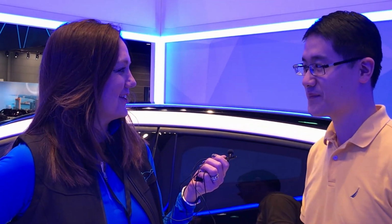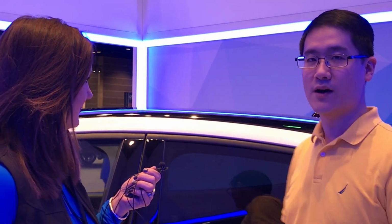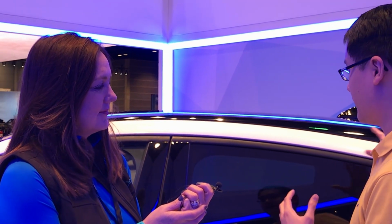Welcome to the show. Oh, thank you. Now, you're just explaining to us the design of the Mach-E. It takes inspiration from the Mustang, of course. It has its name. We can see some of the cues in the front and the rear. You want to maybe just give us a brief overview on what the design means and perhaps some of the finer details of the roof and the profile of the vehicle.